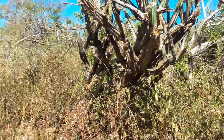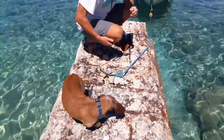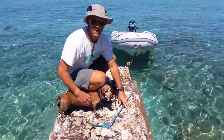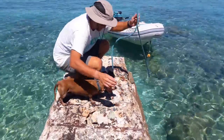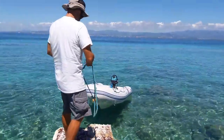Really pretty though. Action. Molly, go back. You're out of the shot, Moo. Sometimes you gotta improvise. Yeah, we're cleated off to a stone, an exposed stone in the dock. But it worked just fine with the stern anchor.